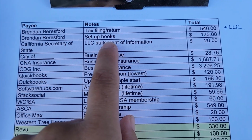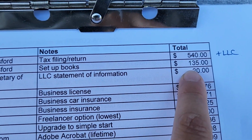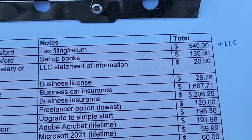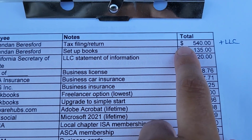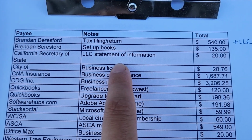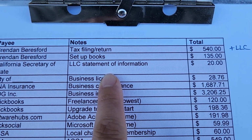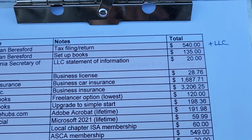I chose to hire an accountant to set up my books and to file my tax return. So setting up my books was $135, and filing my taxes was $540 for the first year. The taxes will obviously vary depending on how complex your situation is. Then I paid $20 for an LLC statement of information. In California, this is something that you have to refile. You have to pay this again every so often.